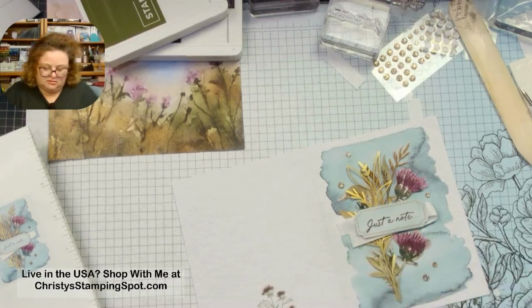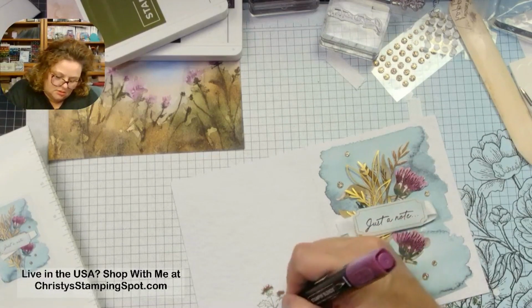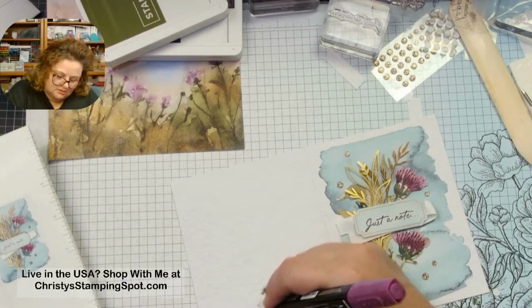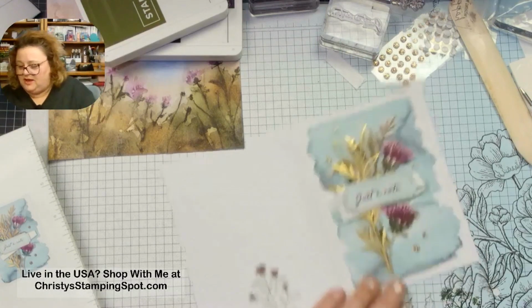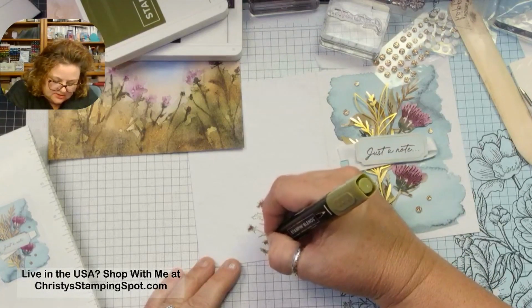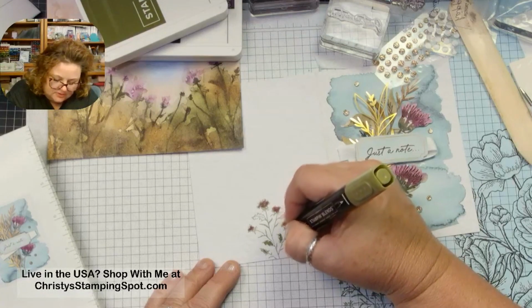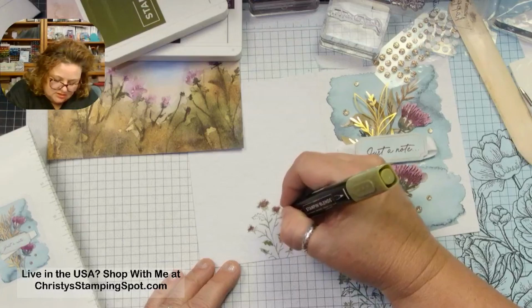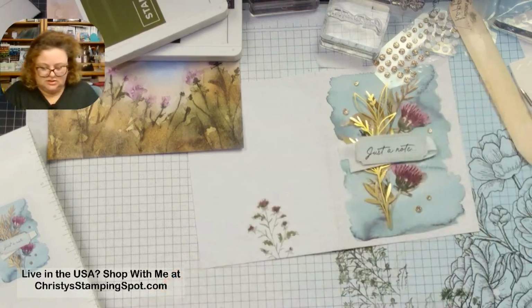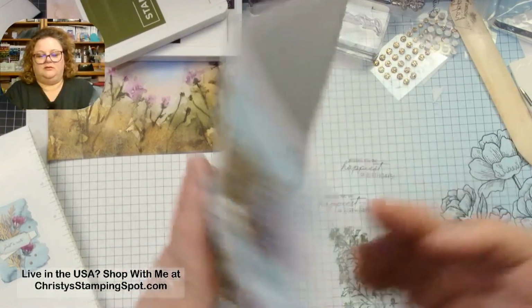So luckily, it's not too bad. Oh my gosh, you guys, this is so pretty. So pretty. Okay. So this should be okay because it's up high enough to be covered by our basic white piece. Because otherwise it'll probably bleed through, which you don't want it to do. Isn't that pretty? Oh, so pretty.